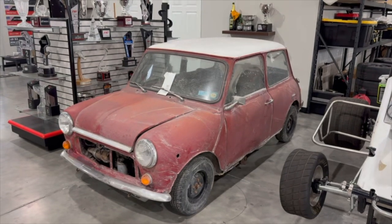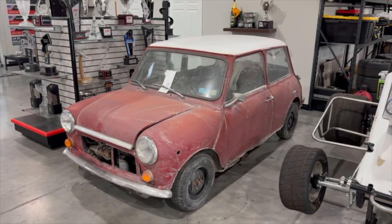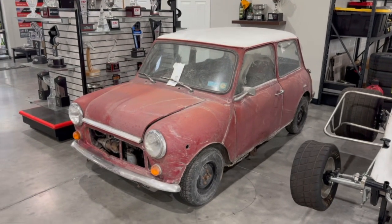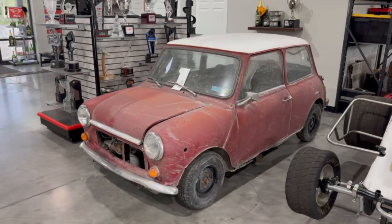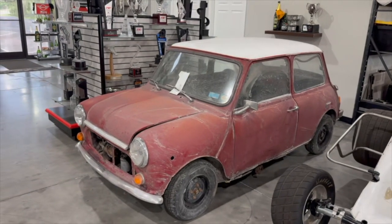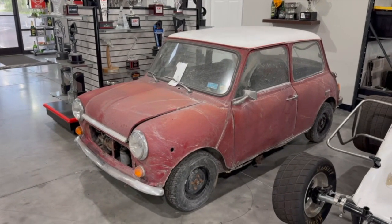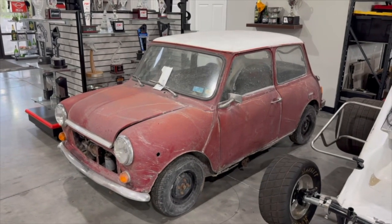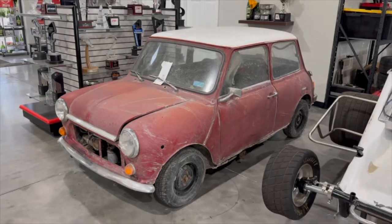Next to our trophies, we have a classic Mini. It's a project car. We bought it last year, and we really haven't done anything with it, but I have a plan with it. We'll put it together, maybe go travel the US in it for a little bit, make it a rally car or something, race it, drive it, I don't know.